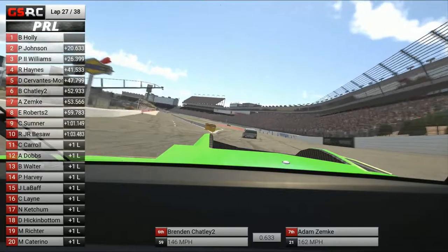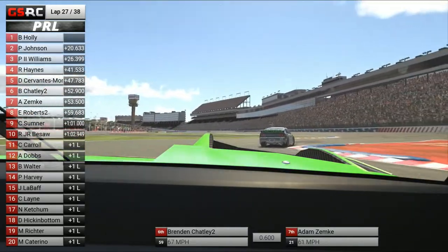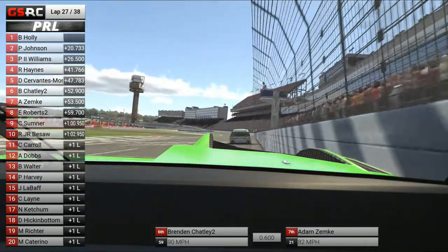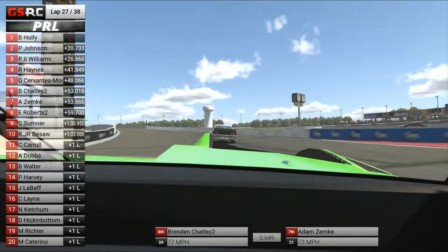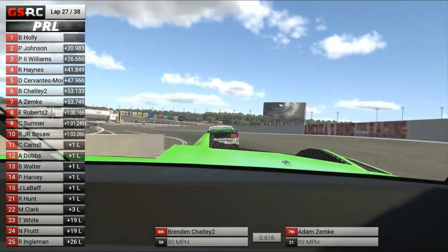Yeah, it's very true, especially for that backstretch chicane. There is a lot more of a time penalty to be had by going in deep and missing the first left part, which really puts you offline for the second. But we can see that Zemke's got a bit of right front damage here, and again, that's going to make it even more difficult for him to stay with him on the oval part of the track.